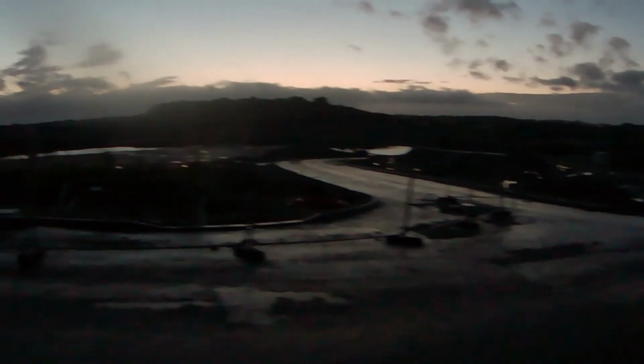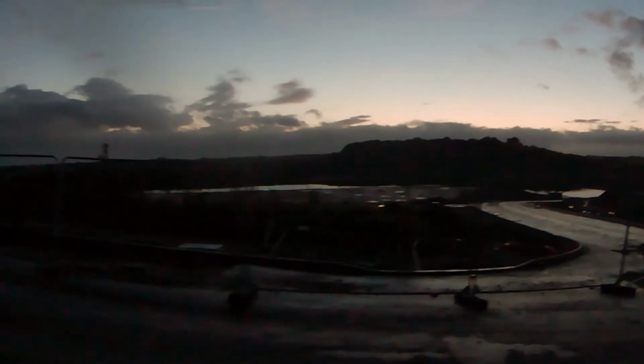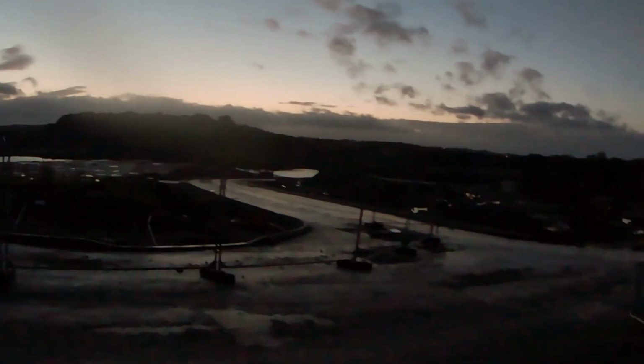Well guys, I'm not actually going to record anything here because it's basically dark as all hell, but here is the whole block spot, pretty much. As you can see, we've got the sun setting over there. That's where we've just come from. Yes, it is as dark as it seems there. But we are going this way.